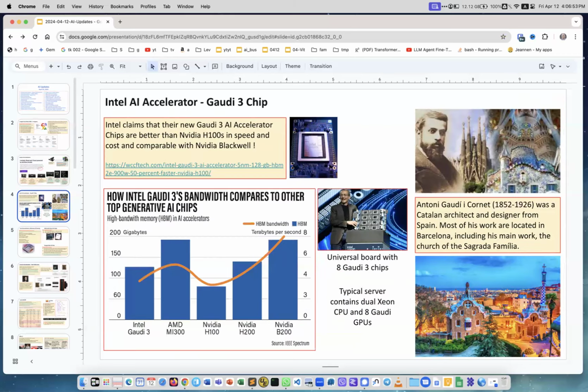Now, looking at Intel. Intel just released a new version of their Gaudi series. Now, first of all, about Antoni Gaudi, who was an amazing architect in Spain, in Barcelona. I highly recommend you go online and look at pictures and videos about his work. It's absolutely amazing. It's like a fairy tale. So they named their series of AI accelerators after Gaudi, which means it's beautiful, it's elegant, and they're comparable in their performance to Nvidia chips.